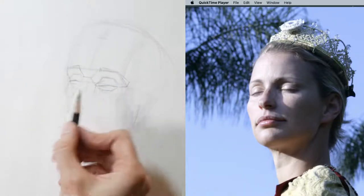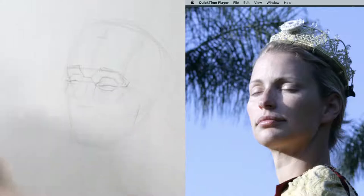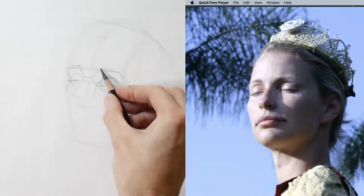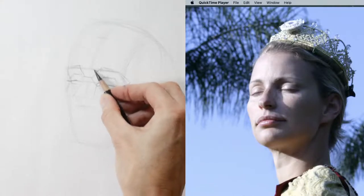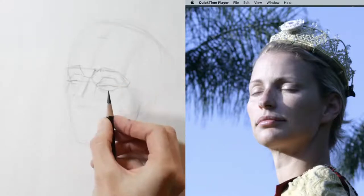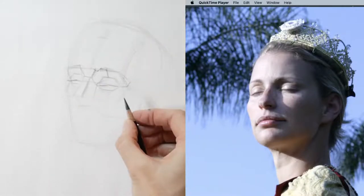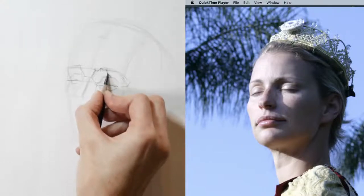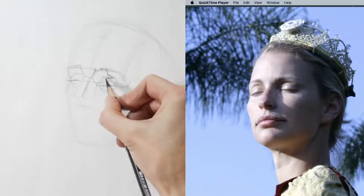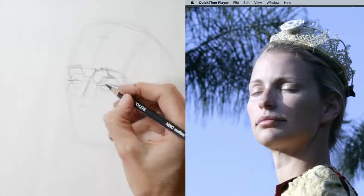So speaking of which, I'm going to begin with that now on the right side. We have the light coming from this angle, which puts this entire right side into shadow. The shadow ends here and kind of curls into that lid crease a little bit. And then because the light's coming from here, the nose is blocking the light, and so it's creating a cast shadow.